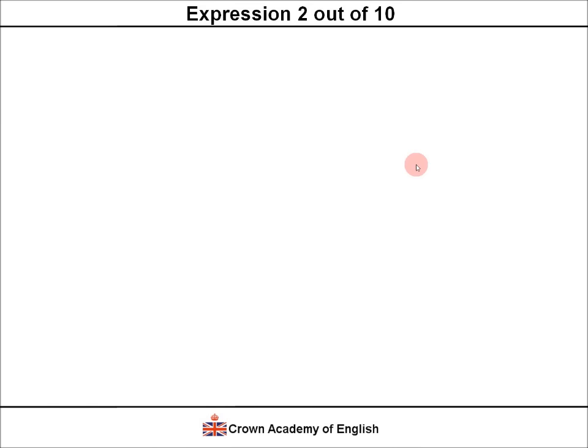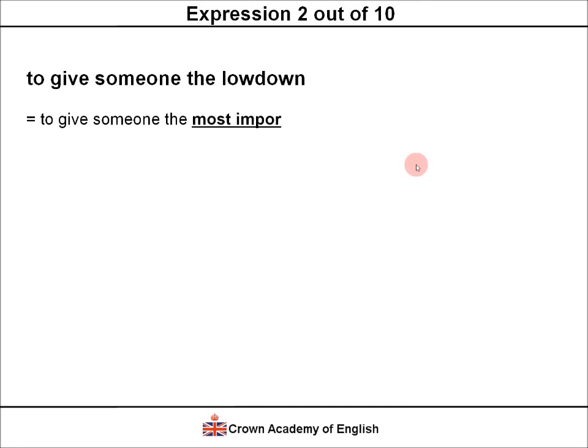Expression two. To give someone the lowdown. To give someone the lowdown. This means to give someone the most important information about something. So we are giving someone a summary of the most important information.